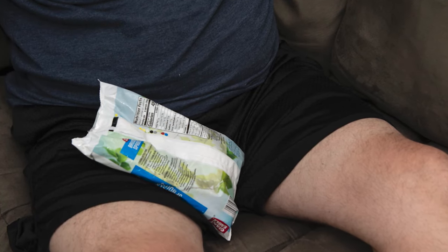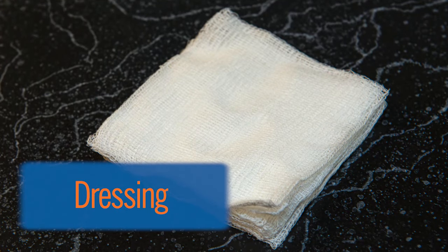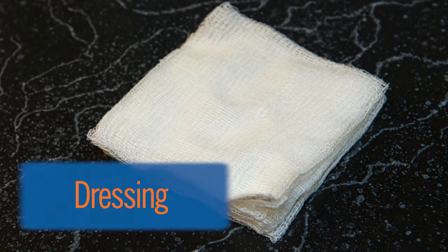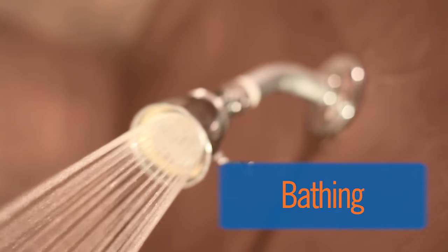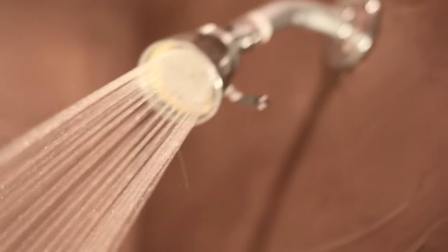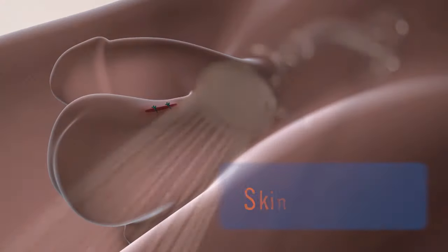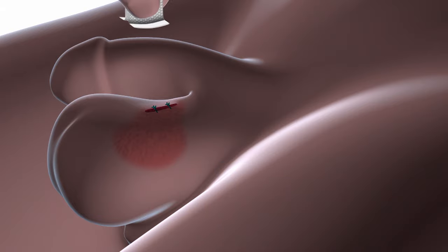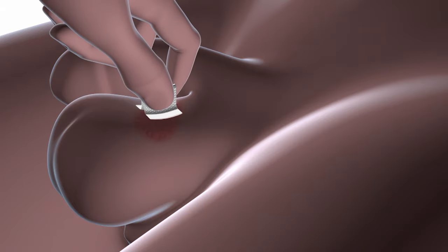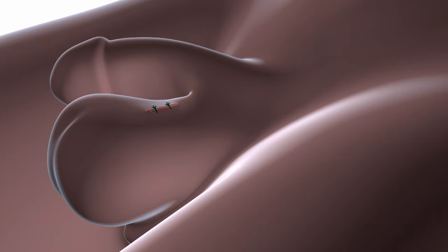Use ice packs for the first 36 hours to help keep the swelling down. You can expect a small amount of oozing from the wound. The doctor may place a small dressing, which you can remove the following day. You can start bathing or showering the day after the vasectomy. To dry the scrotum, use a patting motion rather than rubbing with a towel. Sometimes the skin will separate because of oozing blood or body fluids. You can pinch the edges together with sterile gauze and your fingers. This will bring the skin together and allow it to heal.